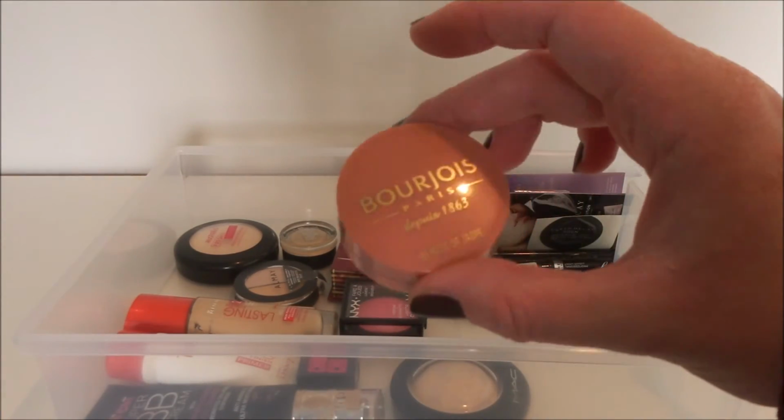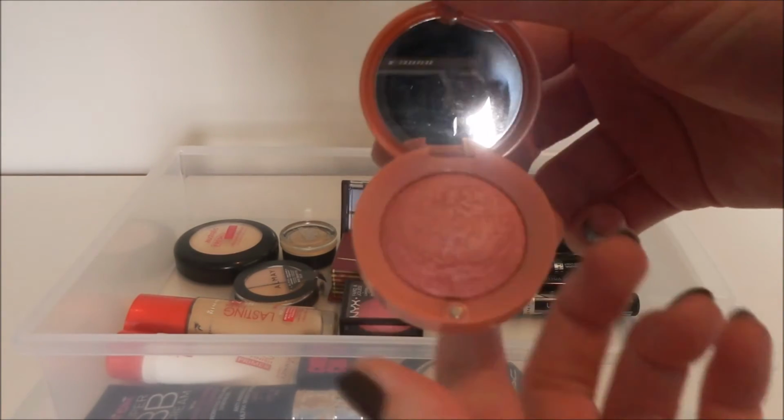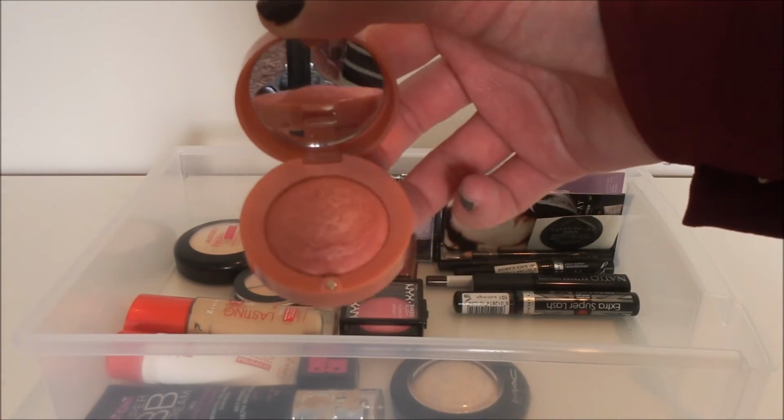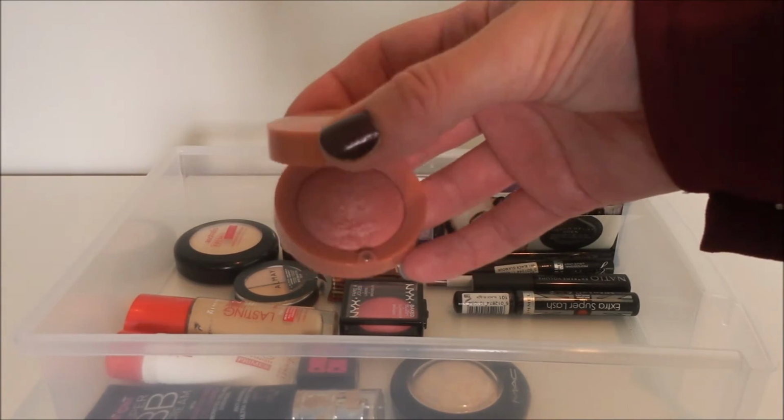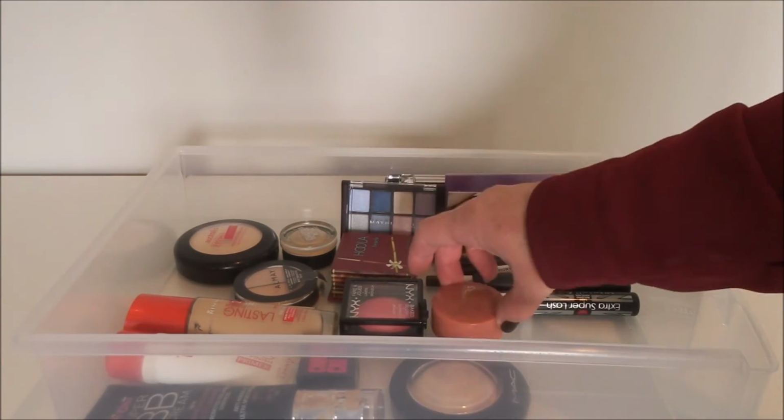I'm also putting in this Bourjois blush in Jasper Rose. This is beautiful and I've only used it once or twice. I don't know why, it just keeps slipping through and I just really want to use it some more, so I'm putting that in as well.